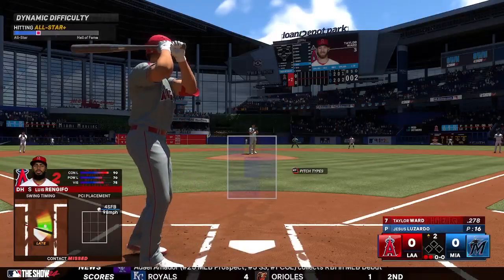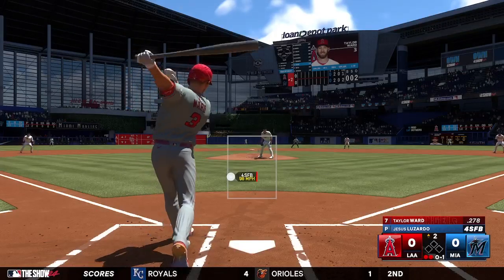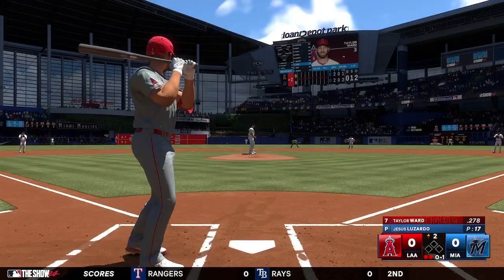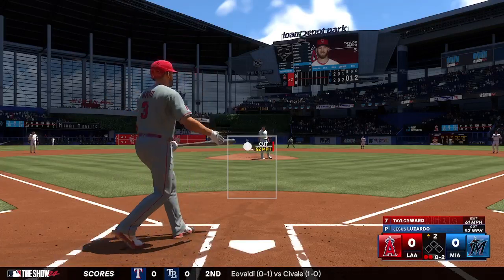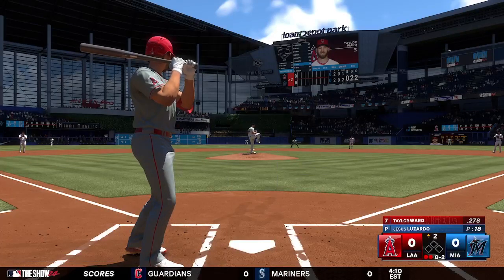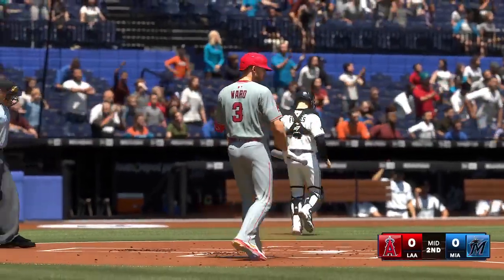Taylor Ward, the next to hit for the Angels. Swings through that one for strike one. Do players ever change their approach in meaningful ways based on who's umpiring, or is it good to just be aware of tendencies so you're not that surprised? I'd say the latter, because the pitcher's got to pitch to his strengths regardless. The hitter's got to hit to his strengths. So swing and a miss.